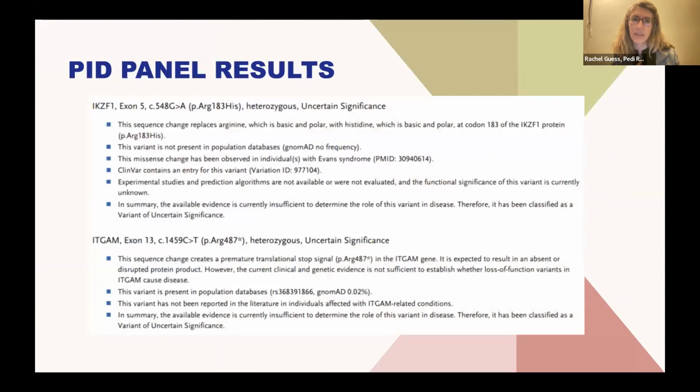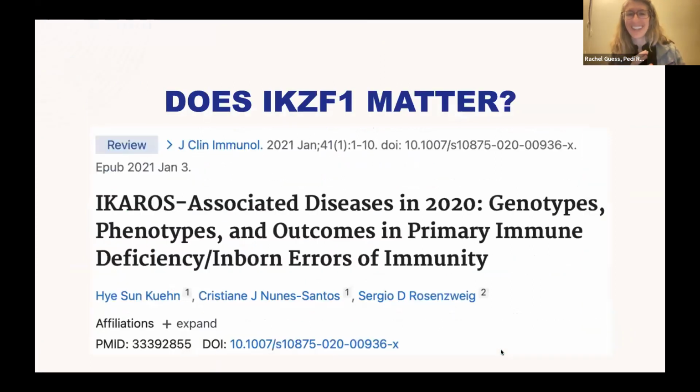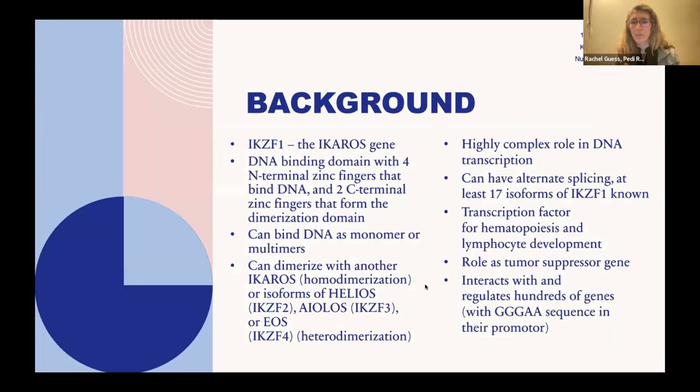And our genetic testing did come back with a variant of uncertain significance in the IKZF1 gene. And so thinking about that gene, that is the Ikaros gene that has been talked about. And this paper was an excellent paper that laid out the known, in 2020, the known genotypes and phenotypes of Ikaros.